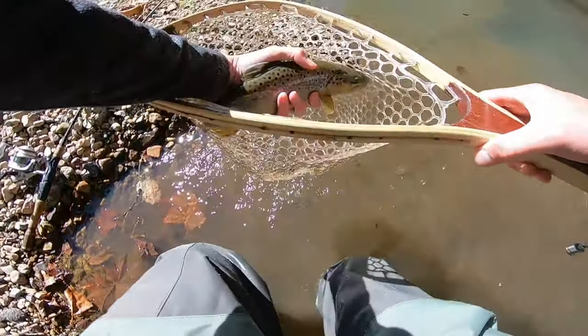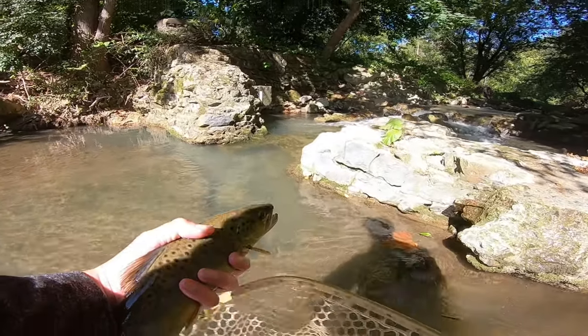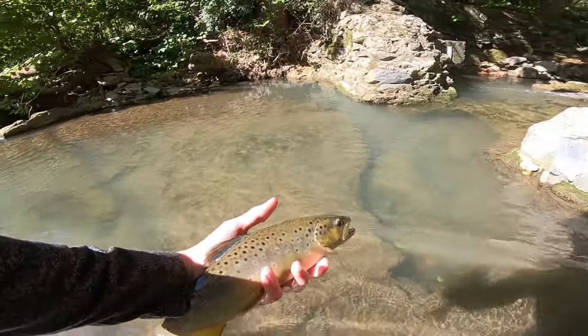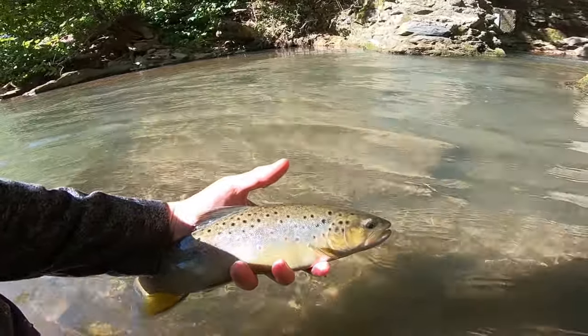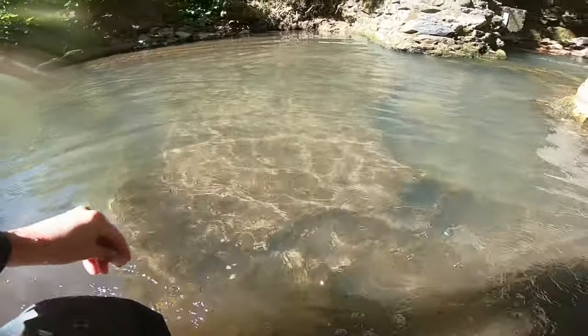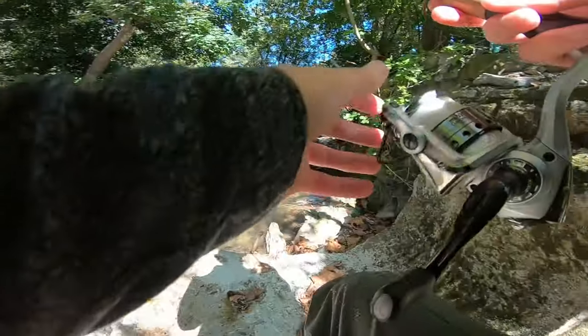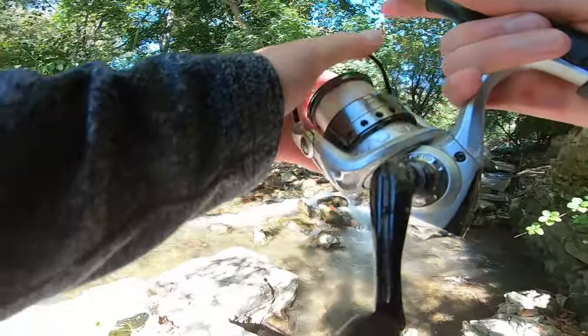Barely in there. Get him back in here. What a really good brown. Beautiful fish. One more.